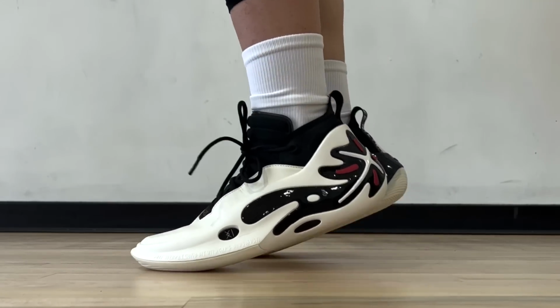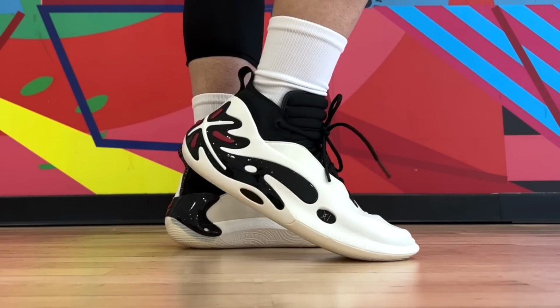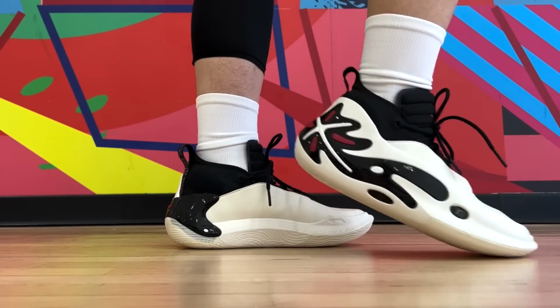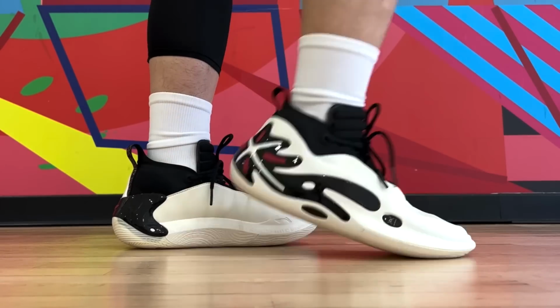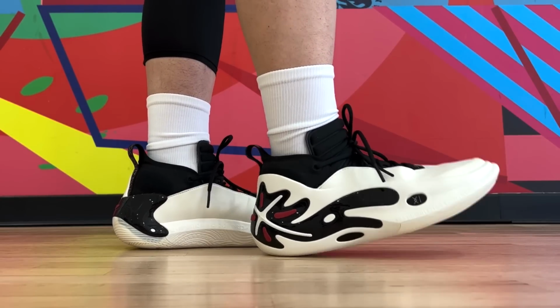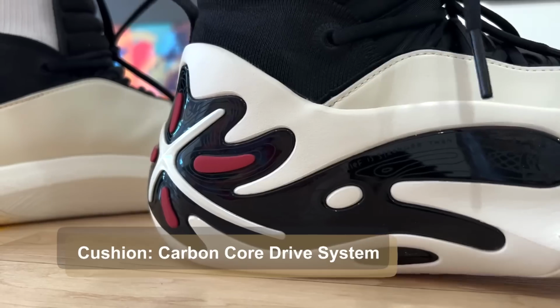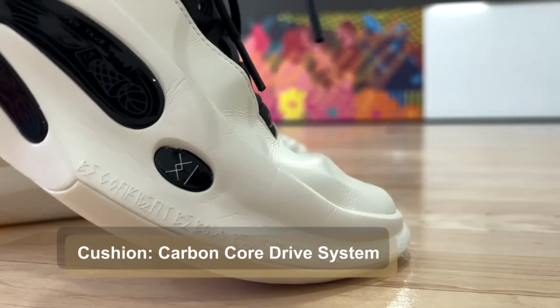As to how the Wild 11 performs, cushion is absolutely fantastic. Wild 10 was bouncy for me. Full length boom plus a large piece of carbon fiber plate. Same level of responsiveness here on the Wild 11. But this time they're calling this setup a carbon core drive system. I'll translate this into one word for you, sandwich.